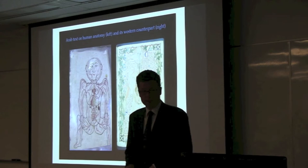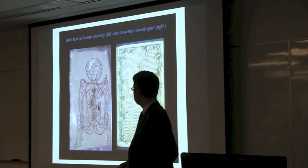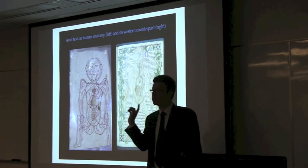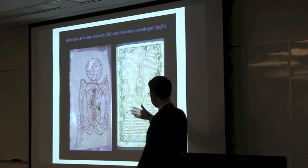So medicine is very broad, of course, but this is one of the things that was new, that entered the West very early on in the late 12th century, which is human anatomy. And I'd like to think that the images are more or less the same, but you can see there's much more text on the page in the Latin version. So it's much more explaining is done, and it's also more realistic. Not that I know how these things look, but I can imagine that that's more like what it looks like than this. So this is almost like schematic.